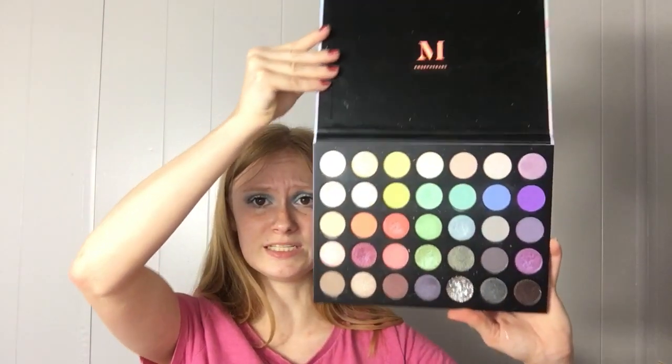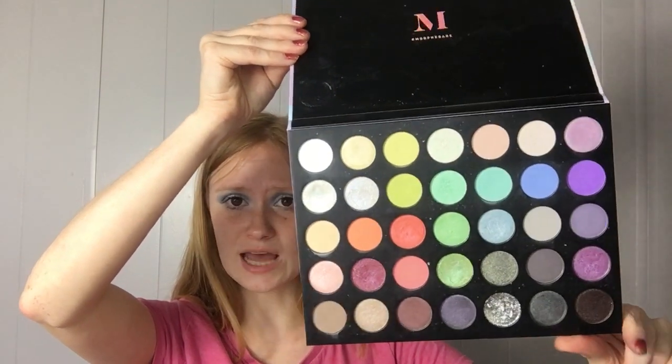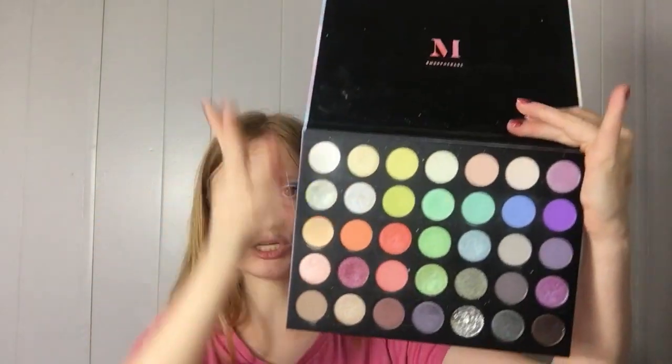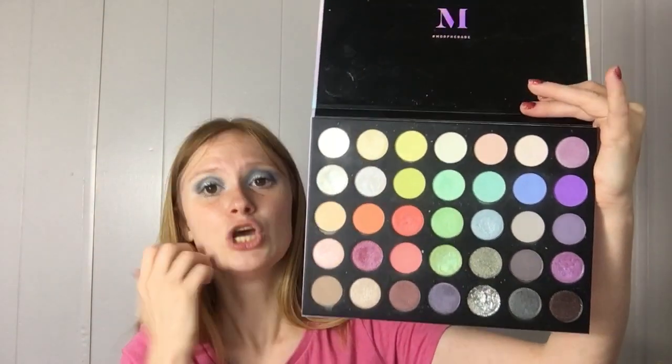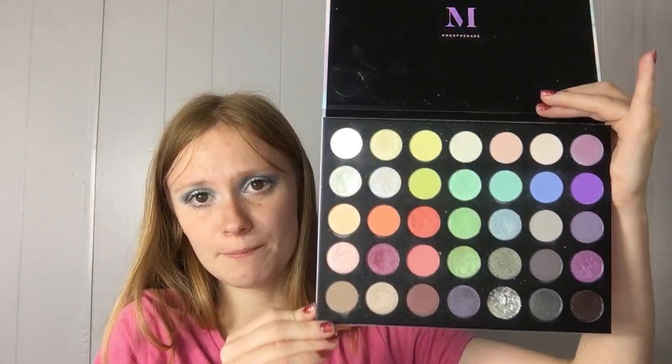We're almost done, you guys. This is probably my favorite. No, that's a lie. This is probably my second favorite Morphe palette. This is the 35I Icy Fantasy. This was limited edition. It is pastel. It is gorgeous. I even put this in one of my giveaways because I did love it so much, but it is limited edition and you would have to go to Poshmark or Mercari or something to find it. But it is gorgeous. It was unique and different from Morphe, and that's what I really loved about it, it was something that I hadn't seen from them.